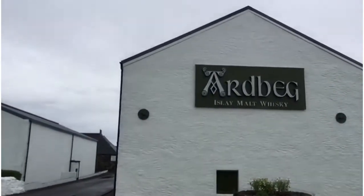Good morning, day 3, a little bit more grey in the clouds in the sky, whisky drinking weather, start of day 3 at Ardbeg.